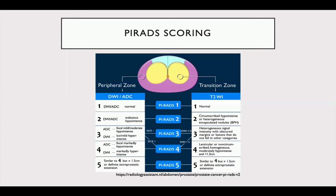With all that in mind, the Prostate Imaging Reporting and Data System, or PI-RADS scoring system, was designed in order to standardize diagnostic findings. It was first introduced in 2012, and an updated version came out in 2015. Scoring is mainly based on T2 weighted imaging for the transition zone and diffusion weighted imaging and ADC map for the peripheral zone. Peripheral zone lesions can be upgraded by positive findings on dynamic contrast enhancement. Similarly, a high diffusion weighted imaging score can upgrade transition zone lesions.